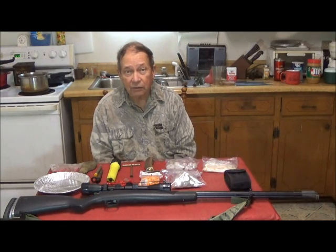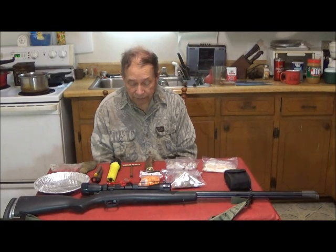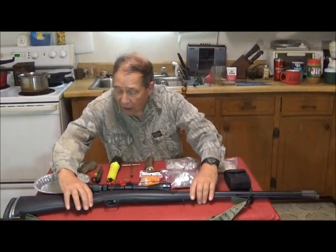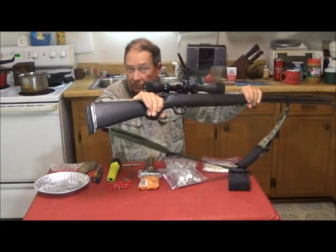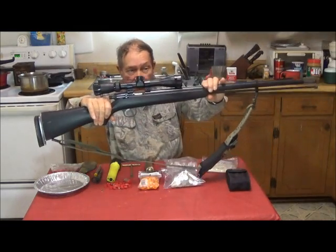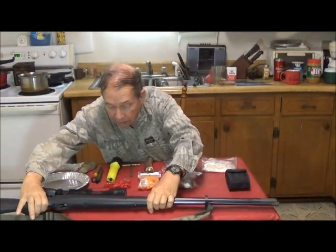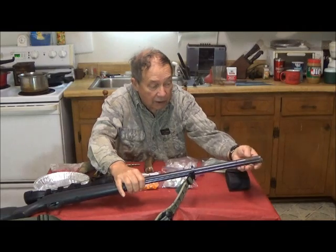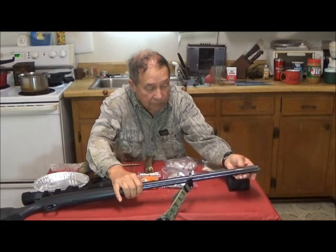He backbored that choke so that it would offer a maximum pattern at longish ranges. Well, I'm an older guy and I don't like to take that much recoil. As you see, I have fitted a butt plate to this that is adjustable so that it really fits me. I also have a scope on it which both adds weight as well as allows me to make precision sight adjustments. This has a screw-off externally threaded choke right here. So there are choke options on this shotgun.